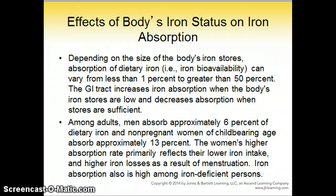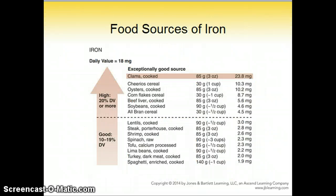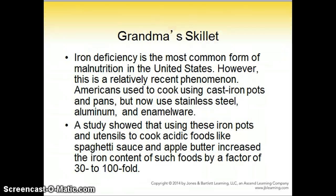We know the GI tract increases absorption of iron when it's needed, but that can be a problem for people that have issues with their small intestine, such as Crohn's disease. Foods that are high in iron are listed here. We know exceptionally good sources are many of our meats. Cheerios cereal is a good source, and that is an easy one for parents of toddlers 6 months to 2 years of age to increase in the diet to help with growth and tissue growth during that time.